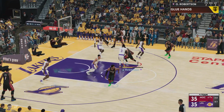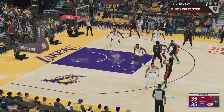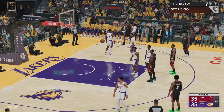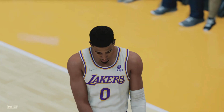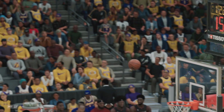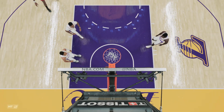Here's Robertson. Bryant outside. That'll count. And no good. Trying to get that one to fall. And we wrap up the third, and it looks like it's going to be an exciting fourth. And don't go away. We'll be back in a few moments. It'll be the fourth quarter.